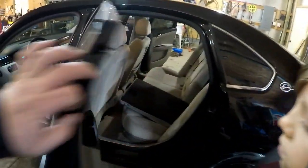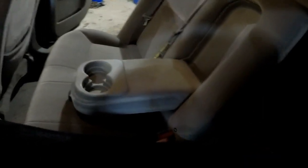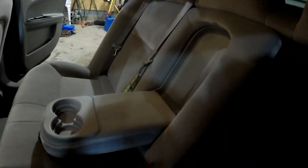So go ahead and open this door up. We'll check out the back here. Again, clean, clean, clean, and it's got the fold down rear seats, which is cool. And then it's got an armrest cup holder in the middle. Keegan, why don't you pop the trunk there, bud?